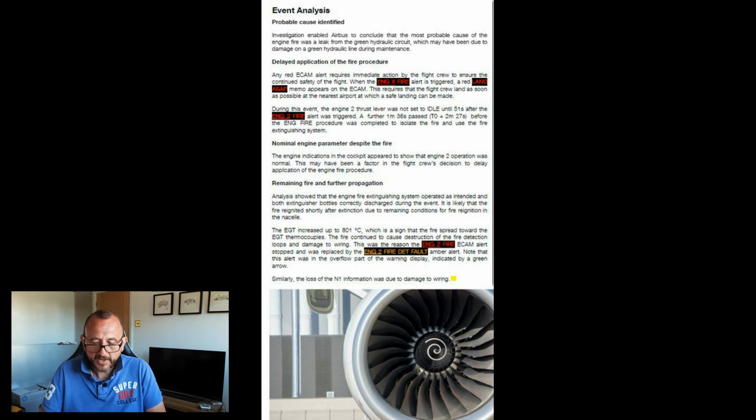Delayed application of the fire procedure. Any red ECAM alert requires immediate action by the flight crew to ensure the continued safety of the flight. When the engine 2 fire alert is triggered and red land ASAP memo appears on the ECAM, this requires the flight crew to land as soon as possible at the nearest suitable aerodrome where a safe landing can be made. And that's exactly how it's written and how to respond to a red ECAM.